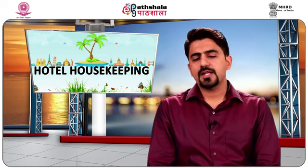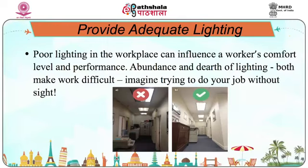Next is provide adequate lighting. Poor lighting is one of the causes of ergonomic disasters. The workplace has to be well lit to suit the worker's comfort level and performance. Abundance and dearth of lighting both make work difficult and tiring.